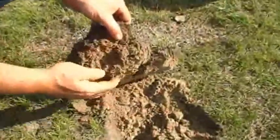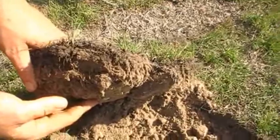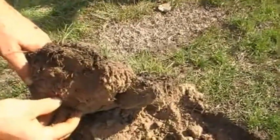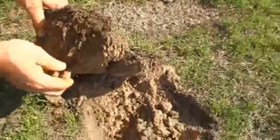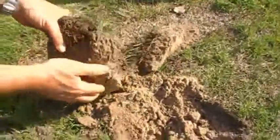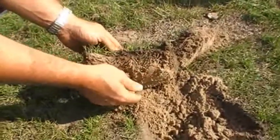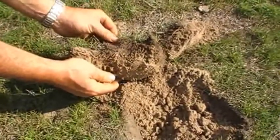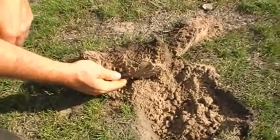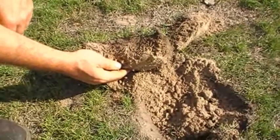Okay, we can see how much root matter we haven't got, unfortunately, and the outcome of that is that we are able to grow some pasture when we get the rainfall, but with very limited access to nutrients. It looks like it's about 50-60 millimeters total depth of accessing moisture and nutrients.